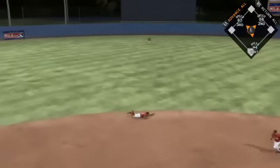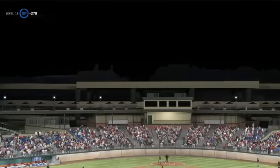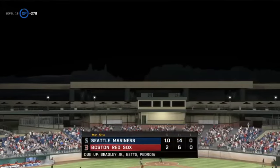Hit hard up the middle. Bogaerts lays out. What a stop. In time. Oh, love it.